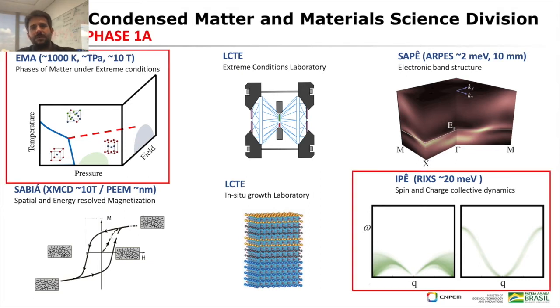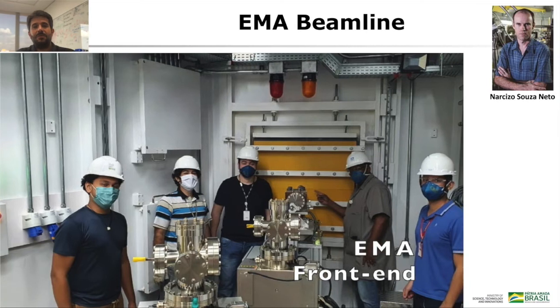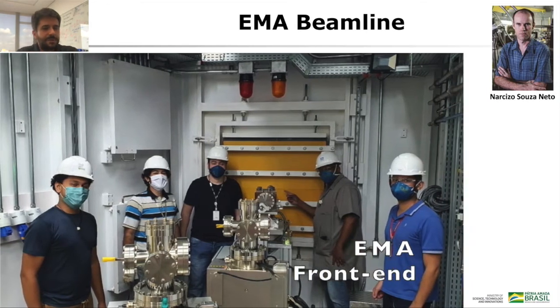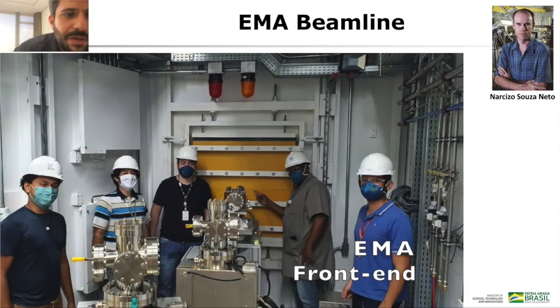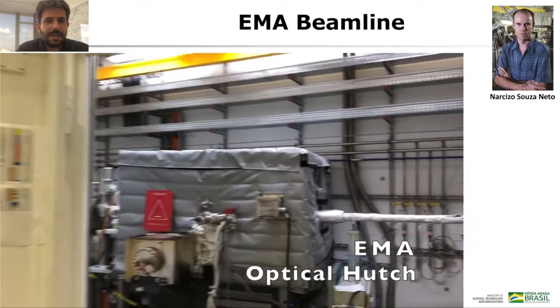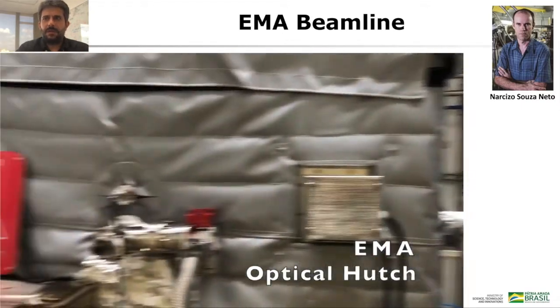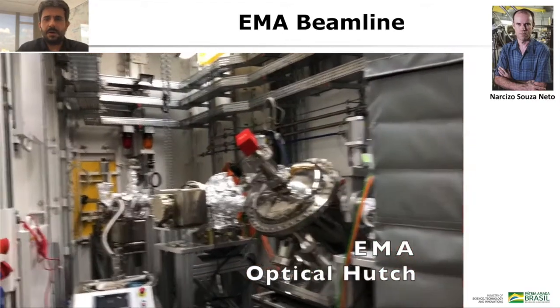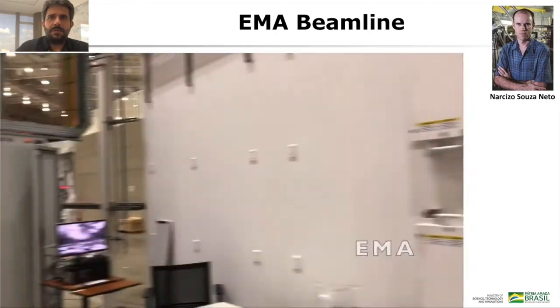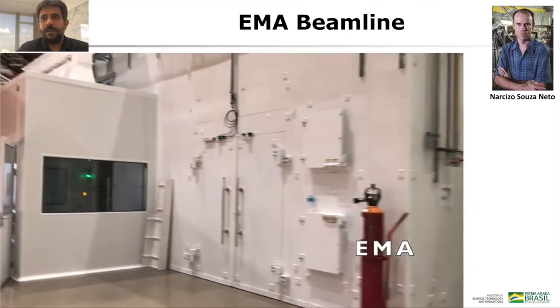We start with some pictures of the installation of the front end. You can see that in most of the pictures everyone is using masks, because there was a lot of activity going on since the beginning of the year. In the optical hutch, what we see now is the quarter wave plate and the monochromator. And then we walk into the experimental station, where we have the KB mirror.